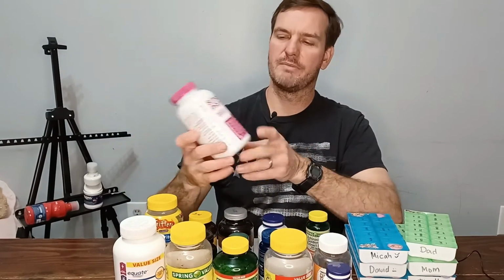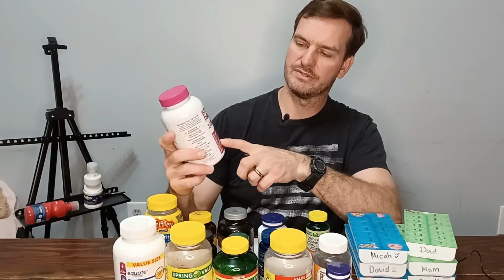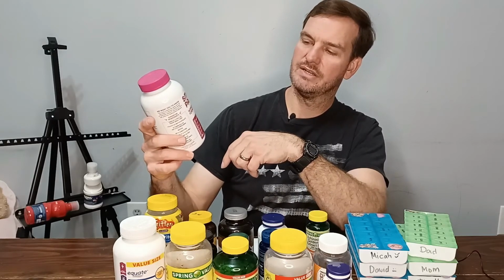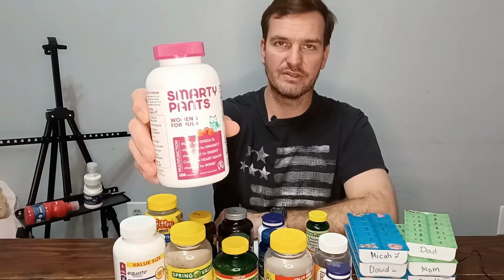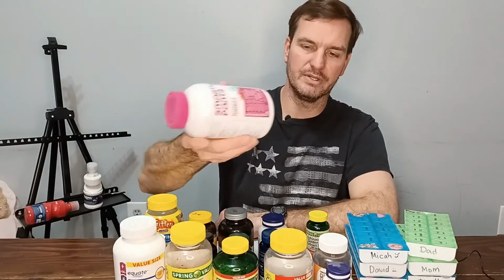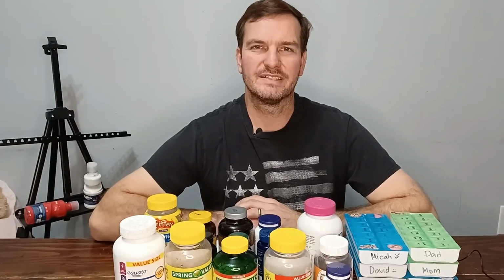These are women's vitamins. These are multis, but they also have a bunch of other things: D, B12, CoQ10, vitamin K. So it has a bunch of those other things that we already talked about in one pill. And these are gummies as well, easy to eat. The last one we have is not exactly a vitamin.